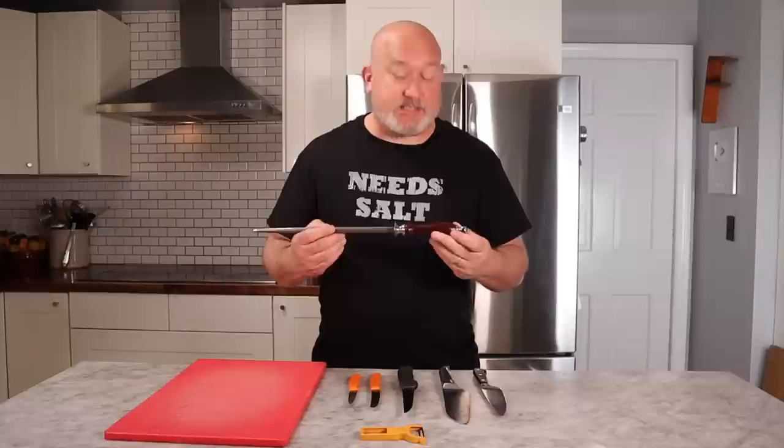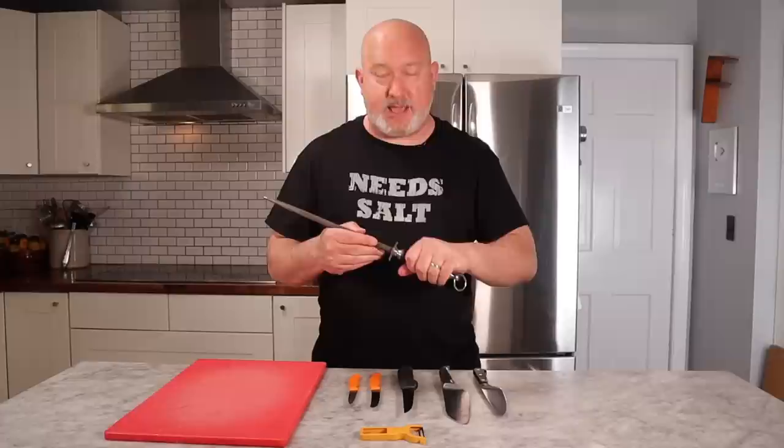This is actually from culinary school. One of the things that survived from culinary school, it has a beautiful rosewood handle, and it's just a beautiful honing steel, and this is something that I will give to my kids. Let's get into the heavy metal.